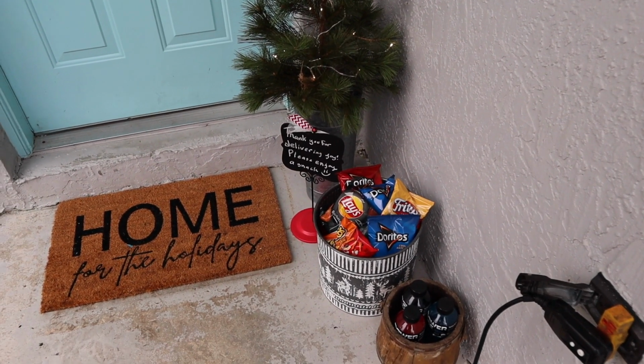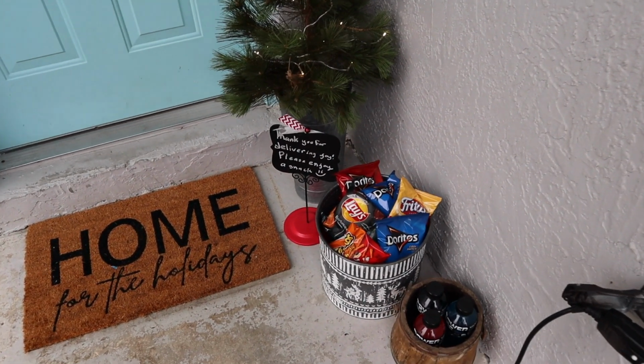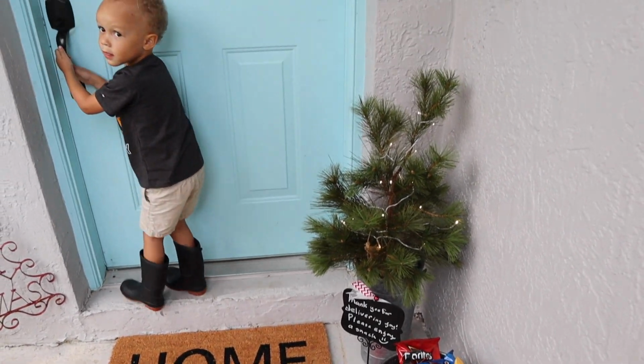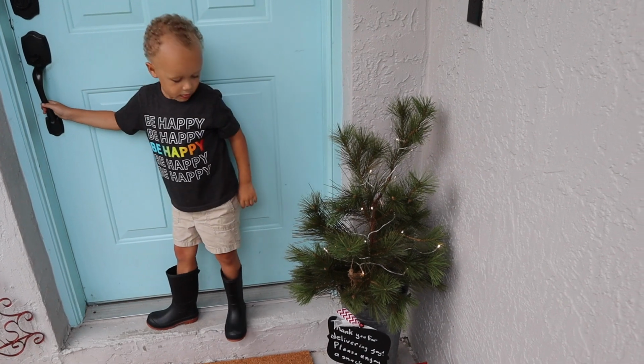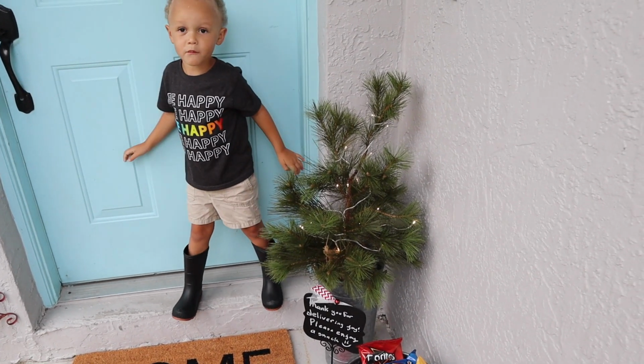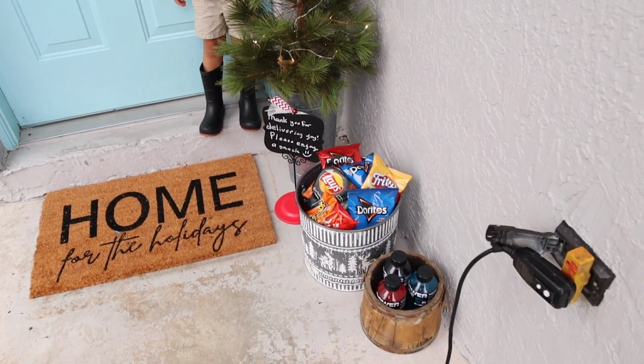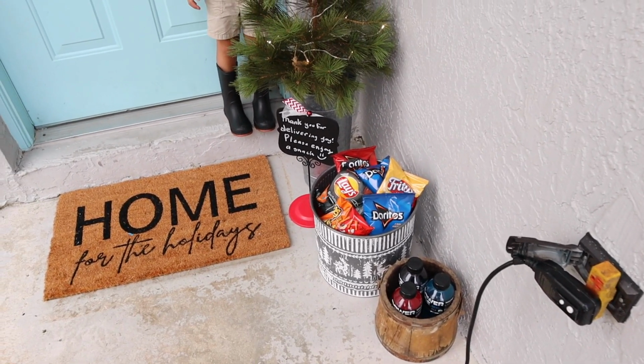Okay, I'm not in yet. Get in the frame. Let's make sure that everyone can see you. Okay, there's Sebastian. Did you help Mommy do this? You're such a good helper. So this is what we've come up with. We're hopefully going to find something to elevate that.